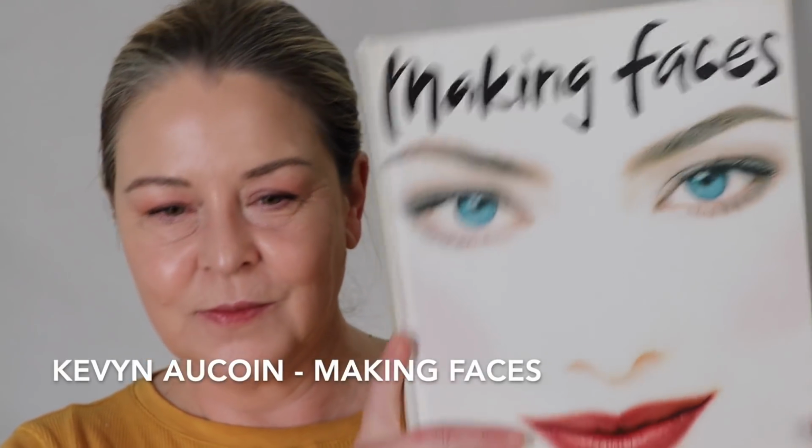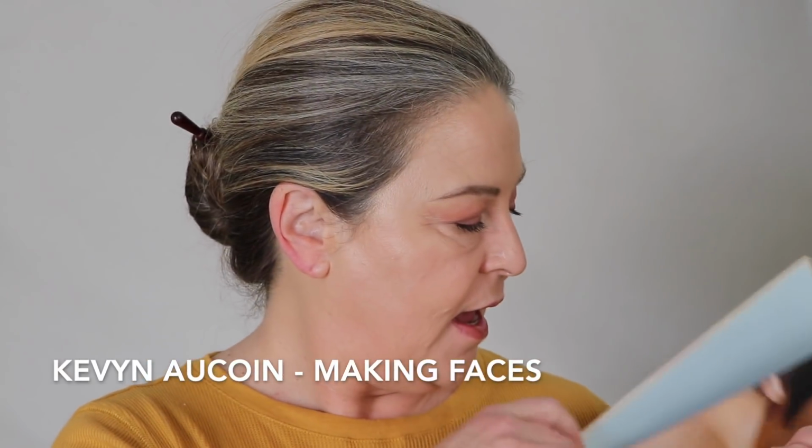And Kevin Aquan, making faces. We have all seen it, have we not? And Kevin Aquan is really, really big on that as well. He has a map in here somewhere of how to contour, and that kind of brought it to regular people.